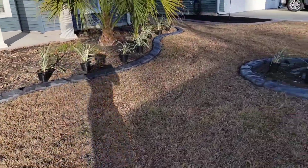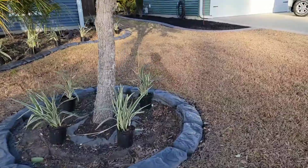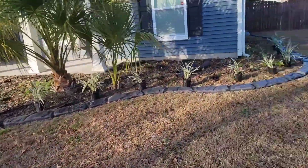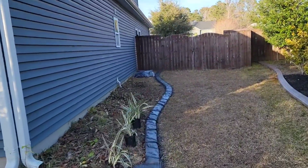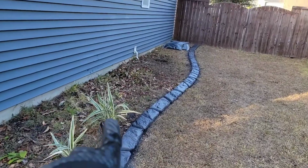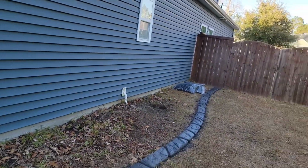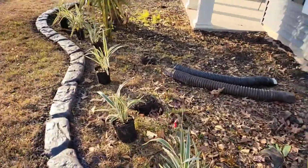Just want to place everything in place, at least these flax lilies, to make sure I have enough. Currently right now it's looking pretty good. I think I want to add a few more on the side. It wasn't included within the design, but for the sake of continuity, I'm gonna go ahead and take these all the way back to the fence there, and that'll take an additional six with a 3.5 feet spacing.